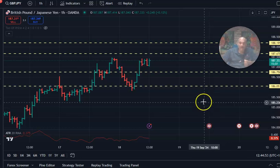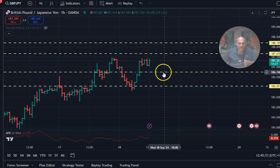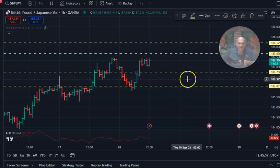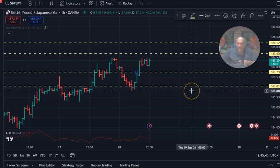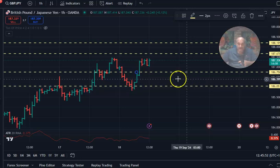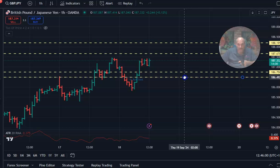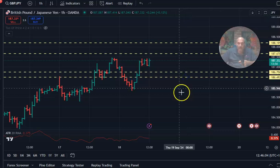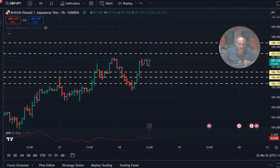So right now, the point to watch is this 186.75 level. Yeah, that's a good point to watch. If it gets back down through that, it's showing kind of weakness again towards the 186.51 level. Okay, 186.51. Let's move that up. It's not really too far away, it's only 20 points or so. Go 186.49, that's close enough. Then we got 186.17, and then we got 185.28.